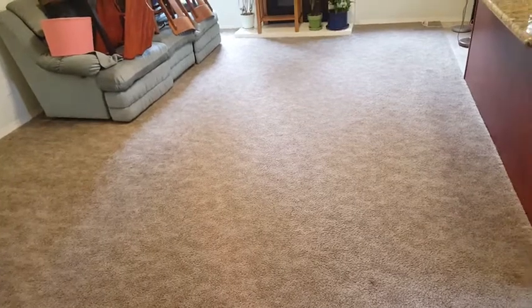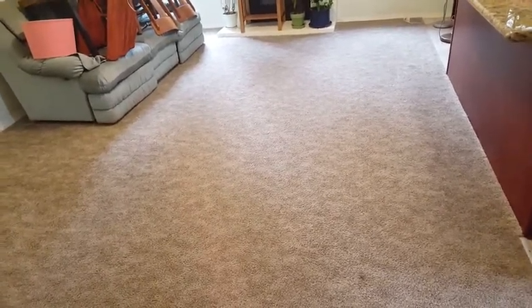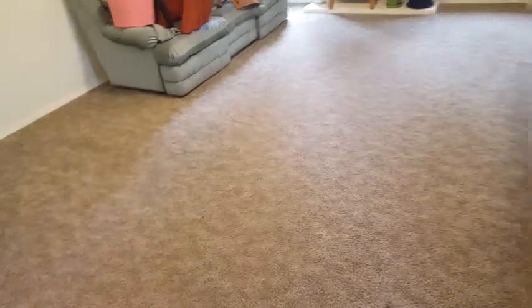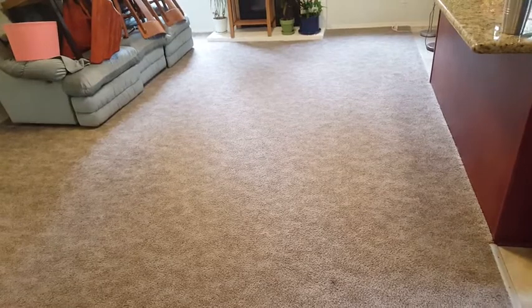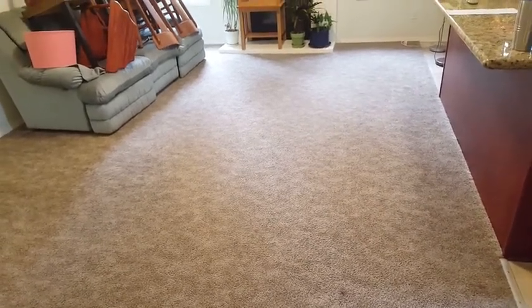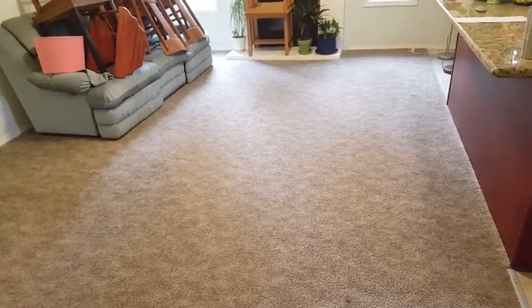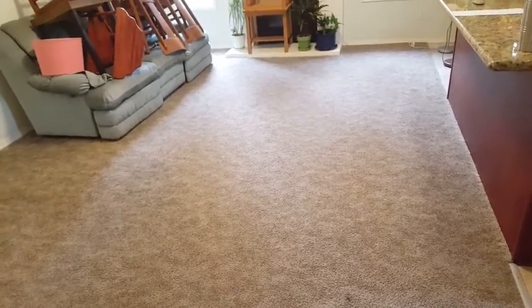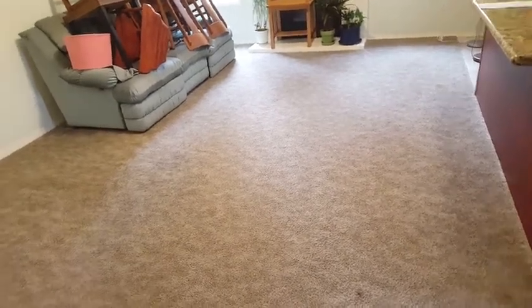You are improving the longevity of the carpet much longer than a splash and dash carpet cleaner who's cleaning the place for, like, $90 or whatever it is. I get that all the time. Customers are telling me, I got this coupon for $99, and my prices are way above what this coupon thing is.